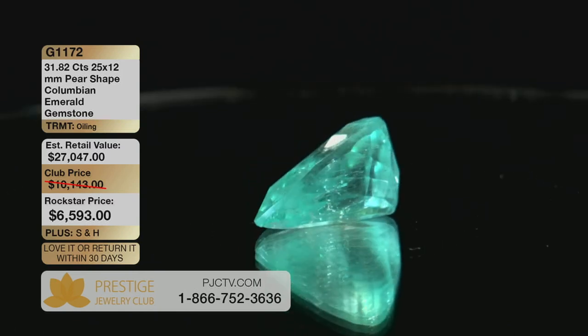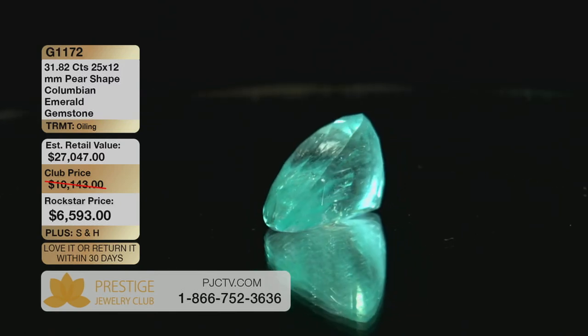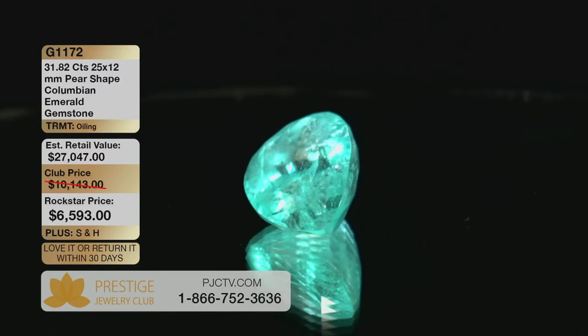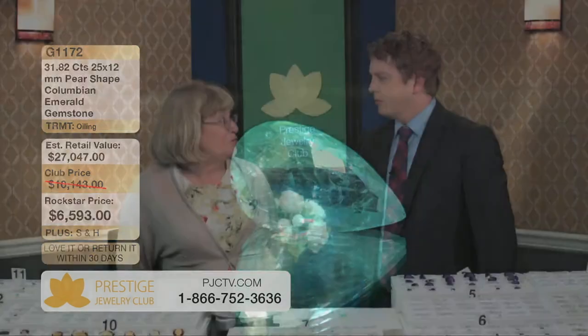The color. This is so uniquely Colombian. It's not a color that you will get from anywhere else. And for the connoisseur, they can have the certainty that this will be recognized by other connoisseurs, by other people who are familiar with locations and colors of stones, because they're so different.